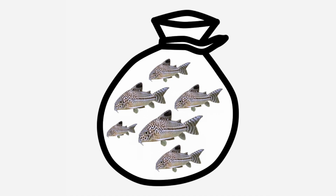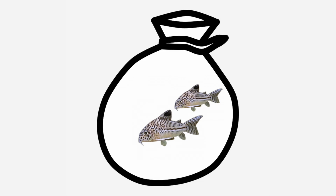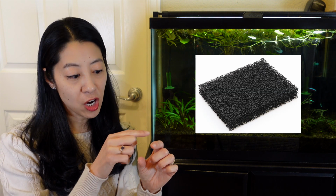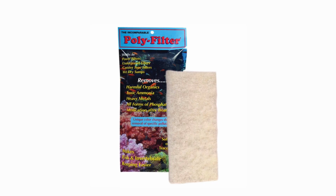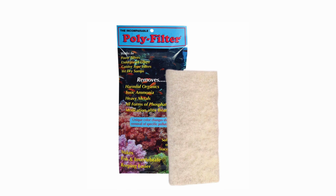Other things you can do would be put fewer cories per fish bag, maybe even 1 per fish bag if you're afraid of that happening. You can use opaque bags so that they can't see outside of the bag and get really stressed out by what they see, as well as adding a small chunk of activated carbon sponge or maybe polyfill, which is known to absorb toxins and other impurities in the water.